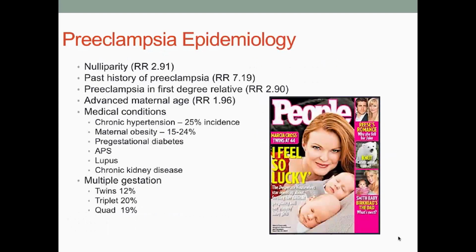Who is at risk for preeclampsia? Well, pretty much any condition increases the risk of preeclampsia. So nullips, or in other words, women having their first baby, have an increased risk of preeclampsia. If women had preeclampsia in their past pregnancies or have a first-degree family member, those women over 35, and certainly with an increasing risk as women become older in pregnancy.